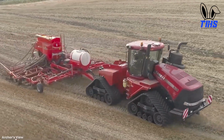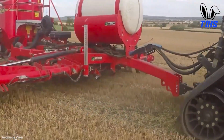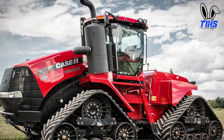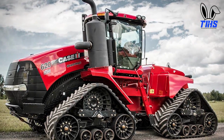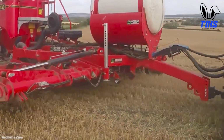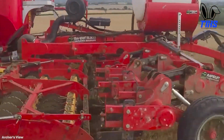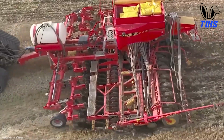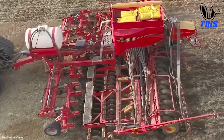The Quadtrac 620 is also adaptable, efficient, and cost-effective, and it's a popular choice on busy farms around the world where the initial outlay of several $100,000 is affordable. In the long run, this cost is undoubtedly made back though, because every acre can be covered at a fraction of the price that a small, less powerful tractor is able to do.